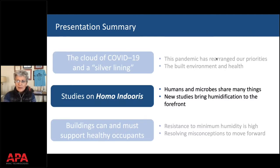So again, let's come back to, are we doing something that is contributing both to the change in our immunity and to the environment in which this newly mutated virus can live?